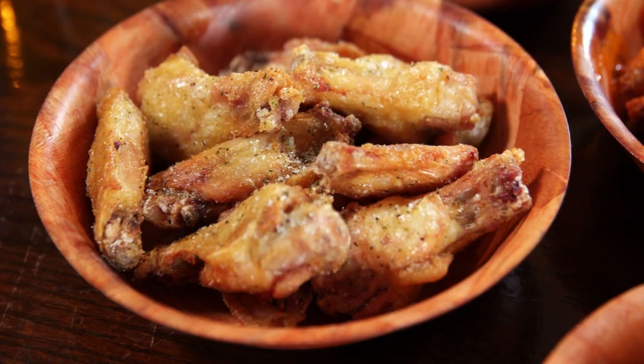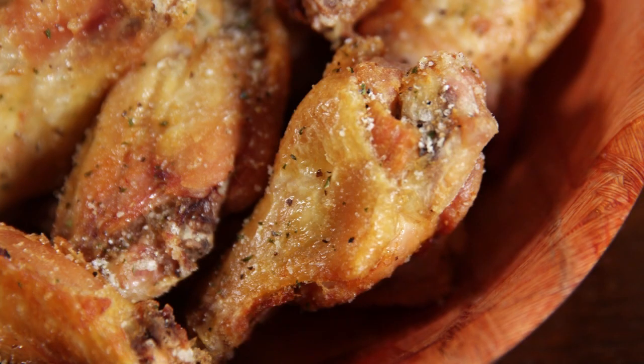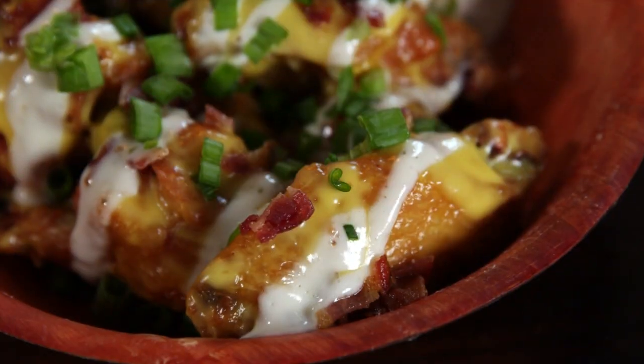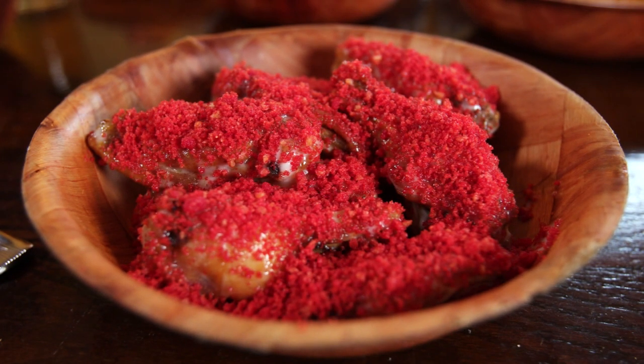If you're into dry rubs, the salt and vinegar brings all that zip of the chip into a wing. I mean, if it's good on chips, why wouldn't it be good on a wing? It's sharp, it's salty, it's peppery, it's really good. Parker's even adds toppings to their wings, like this one doused with queso and bacon with a Cool Ranch drizzle, or this crazy concoction rolled in flaming hot Cheetos.